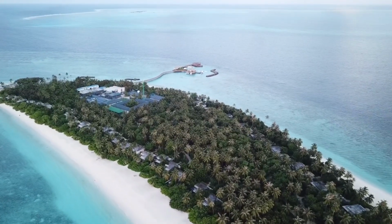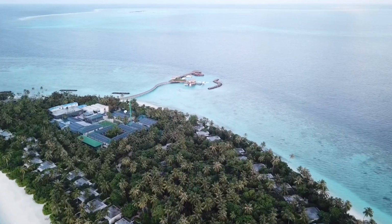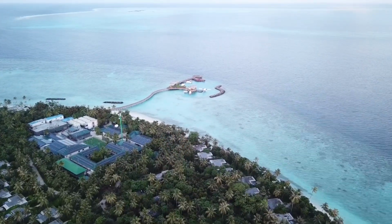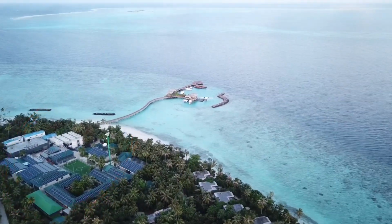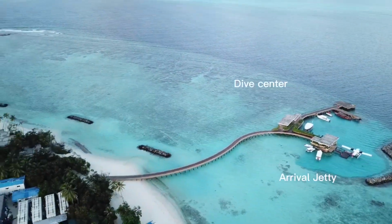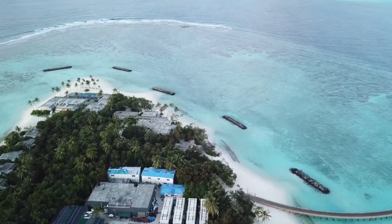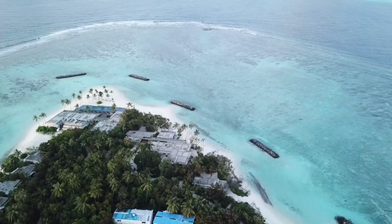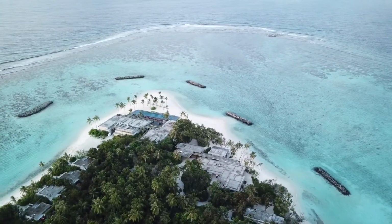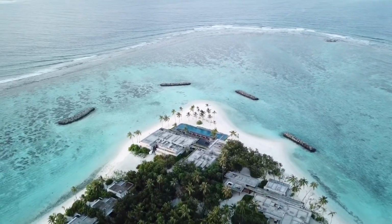For those of you not familiar with Alila, it is a luxury hotel brand that operates in Indonesia, Malaysia, India, Oman, China, and the United States. In the US, there are only 3 Alila hotels, and they are all located in California along the Coast Highway 101. This Alila has 80 villas, 36 of which are overwater villas, and the hotel is located in the north of the Maldives in the Raa Atoll.